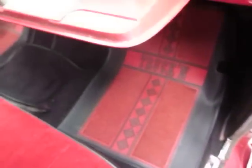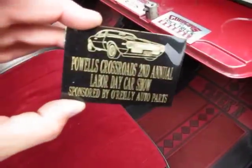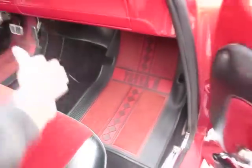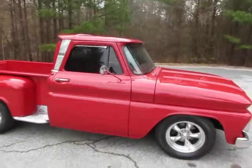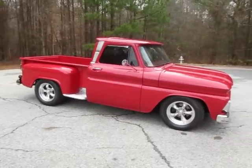A couple of other little things. Labor Days, these guys took the truck and showed it off at car shows up until just a couple of years ago when they got older and just couldn't do it anymore. So this is a great truck. Somebody's gonna really love it.